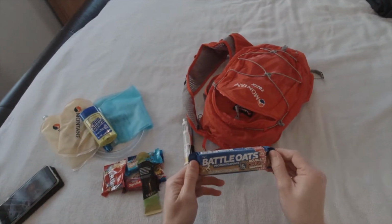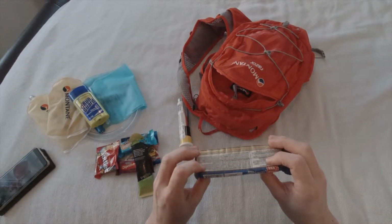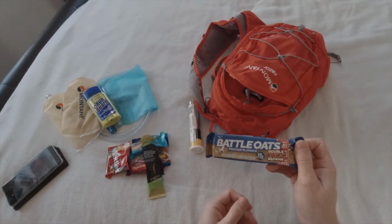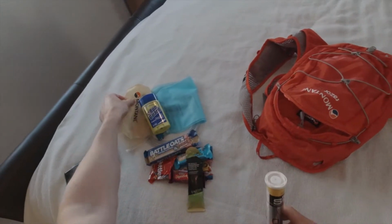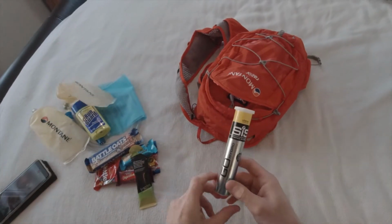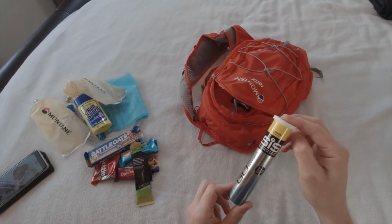And then these are my preferred energy bars, the Battle Oats, because I can't have the nut-based ones. But I've got a really liking for these, to be fair. So Battle Oats, if you're watching, thumbs up. And then to keep my isotonic drinks topped up from the rest stops, generally one of my go-tos is the SIS lemon flavour.